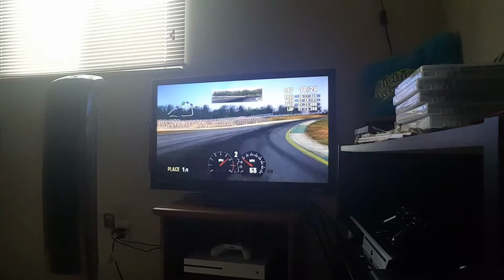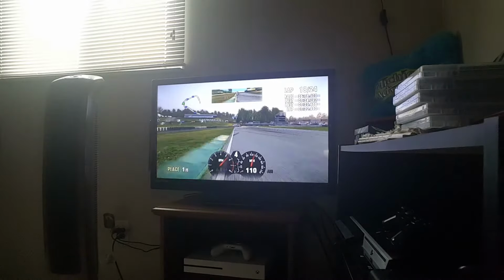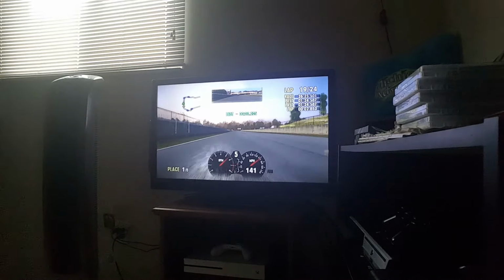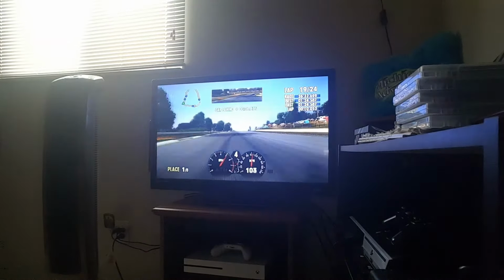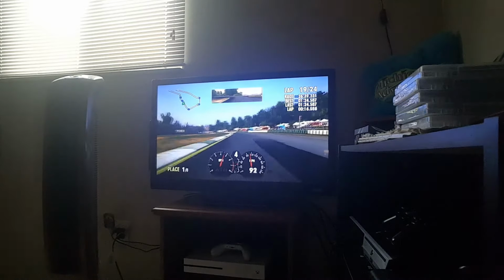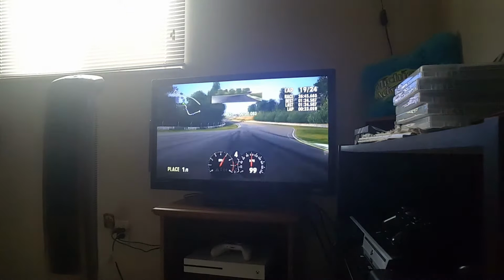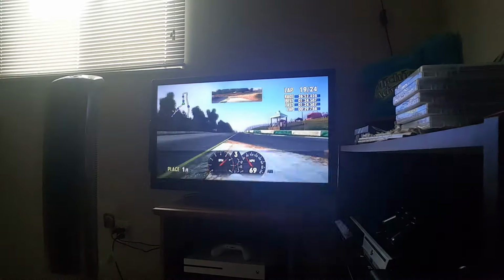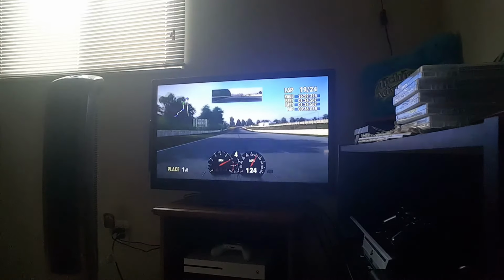Closing in on last place and also seventh place. Pretty sure I have a good chance to win this race, as long as I don't make any mistakes, which I'm capable of making, of course. As I'm doing it right now, of course. As soon as I say that, I'll start doing it naturally.